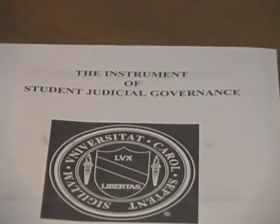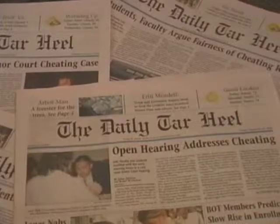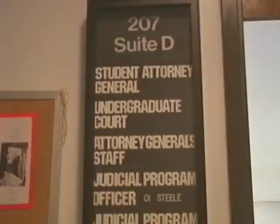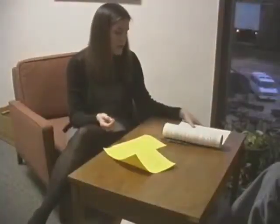And looking at other possible changes on campus, soon a group of people familiar with Carolina's judicial system and a group of national experts will meet to discuss Carolina's current system. The judicial system came under scrutiny this year after the open honor court hearing involving a computer science cheating case. Carolina's judicial system is unique because students, not faculty, prosecute and decide the cases.